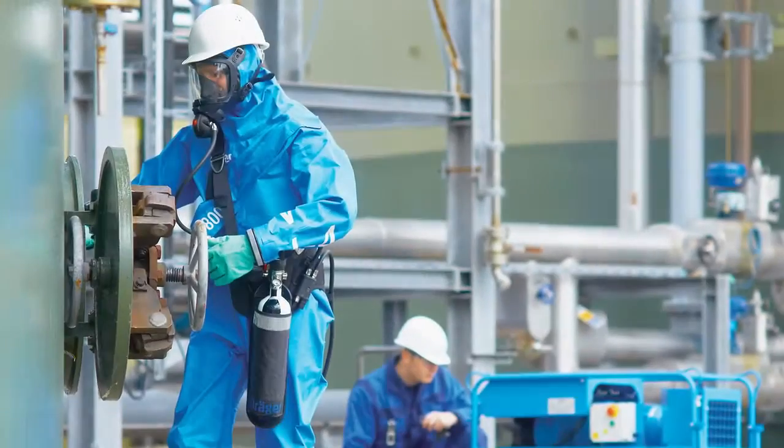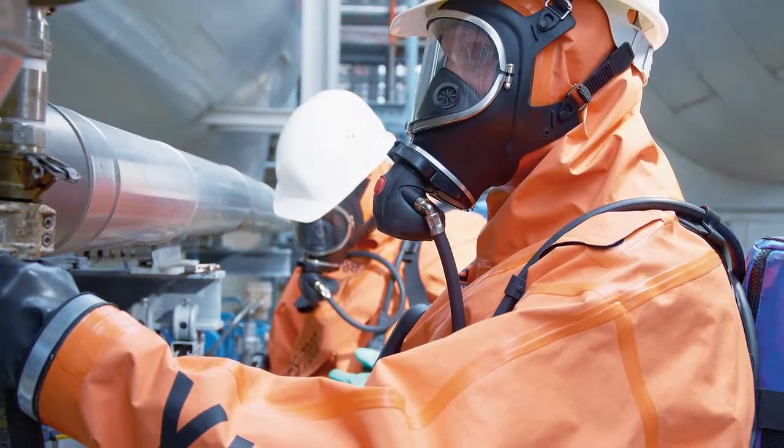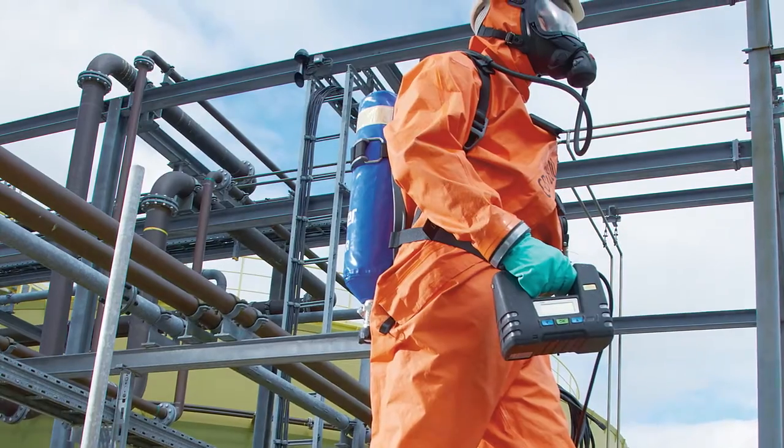Dräger asked Human Ergonomics, a company specializing in anthropometry, to assist the development. The target was to ensure the suit fitted everyone perfectly, regardless of where they come from, how tall or short they are, thin or not quite so thin.